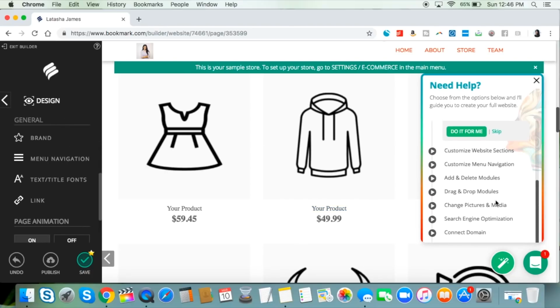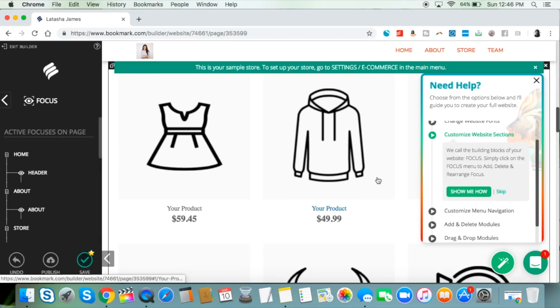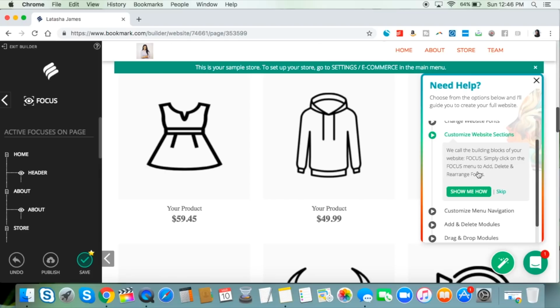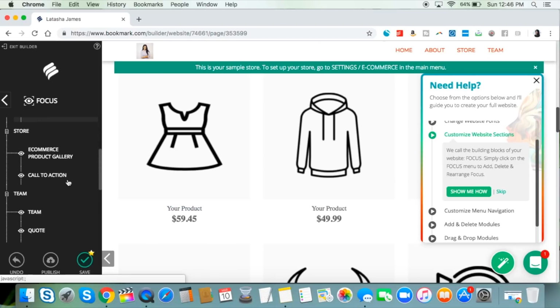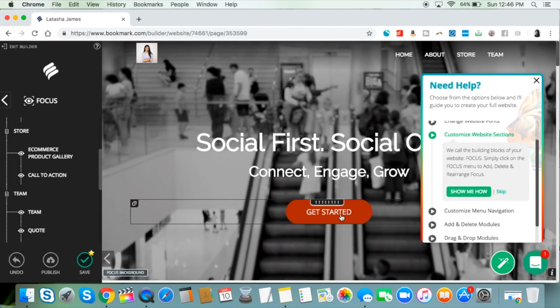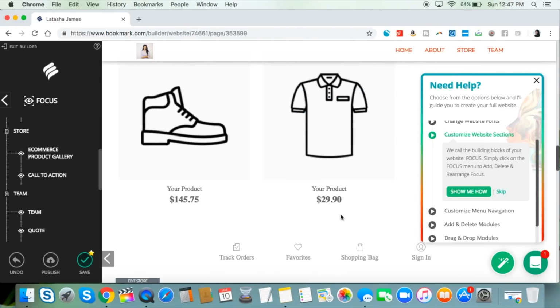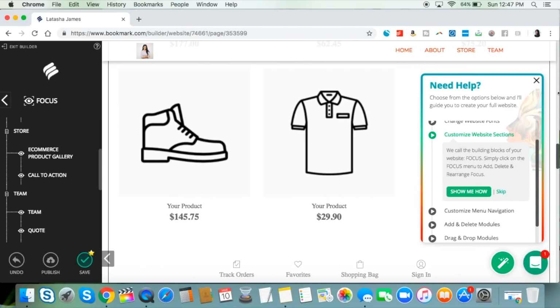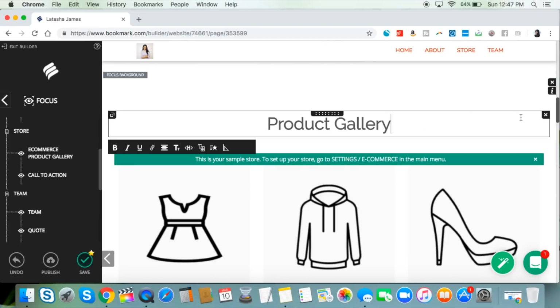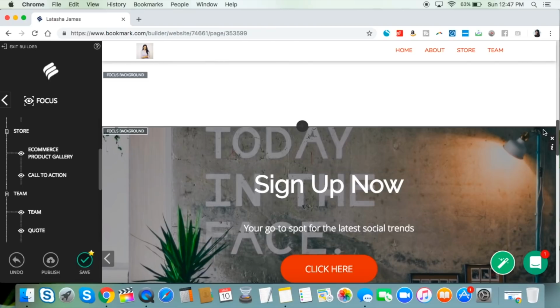I can customize the website sections. All we have to do here is click on the focus in the menu and then click on add, delete, or rearrange to change how this is set up. Honestly, I do like how this is set up. It has your welcome button, your let's chat, your vision, your product gallery. I'm probably going to remove this because I don't really need that. So I'll go ahead and remove these. You can see how easy it is by just clicking on the X to remove any sections of the website.